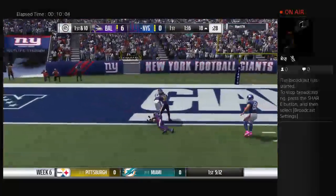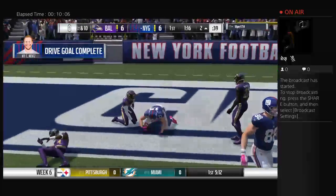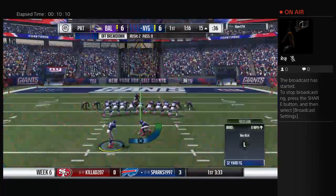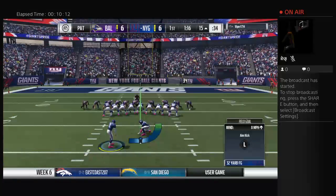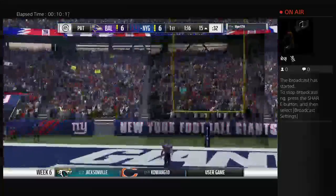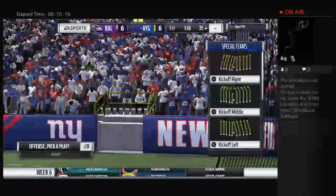This will be caught at about the three. And he will take it on in for a Giant touchdown. Mike Evans, his second touchdown on the season. And the Giants have tied it here, and they can take the lead if they hit the PAT.